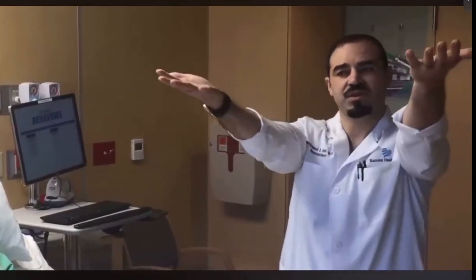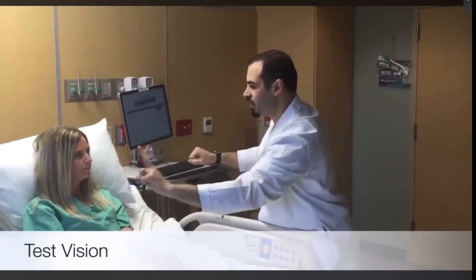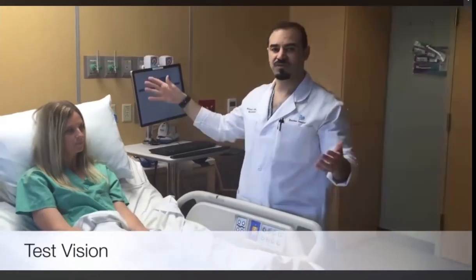If they do have any weakness, whether it's a slight weakness, full weakness, or they completely come down, then you test vision. So what we do is we test 4 quadrants. Please look at my nose. How many fingers do you see? 1. How about now? 2. How about now? 5. How about now? 1. And that's testing the 4 visual fields.